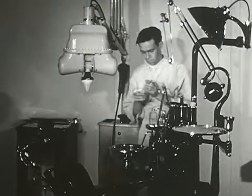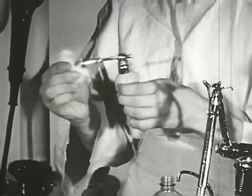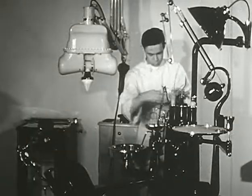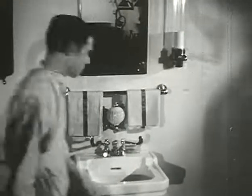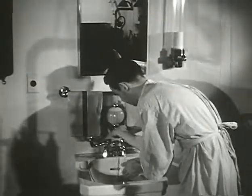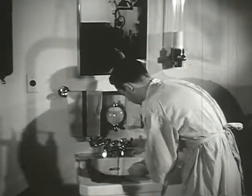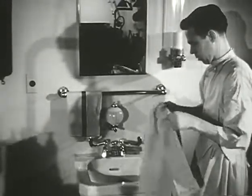The technician's work begins before a patient enters the dental operating room. It is his duty to see that the room is always kept neat and clean. Never should there be a sign of the last patient. The technician has to keep himself clean likewise, for his appearance will have a good effect on the patient. And above all, his hands must be immaculate.